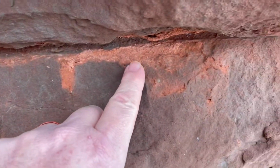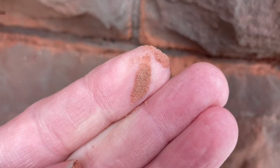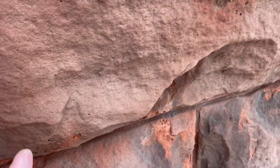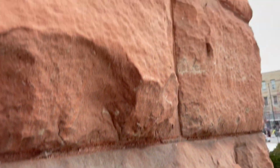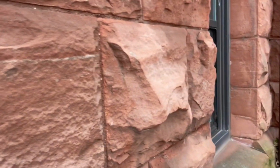Now you can see in places here where it breaks off, it's becoming sand again in places, and you can tell it's mostly coarse sandstone. Now this stuff is decently indurated, but it's not really indurated. I wouldn't have ever chosen this rock for building stone for any long-term buildings.